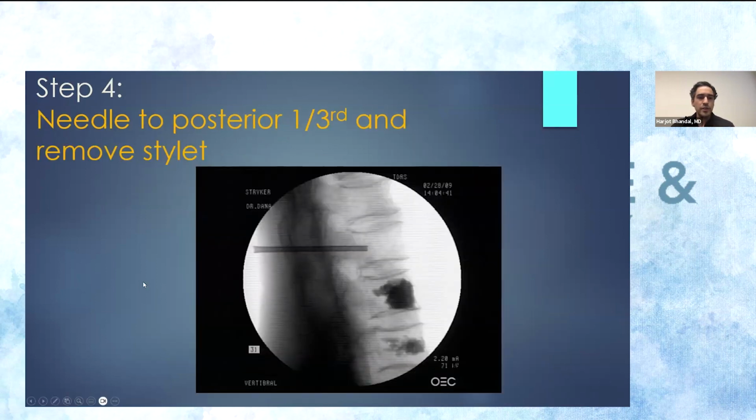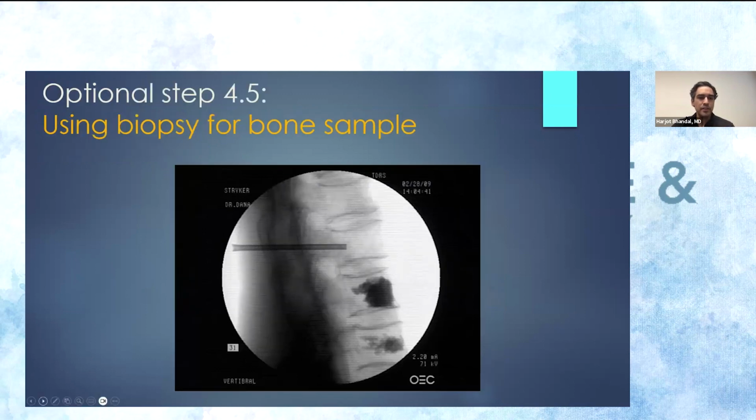So here, we've inserted our needle. We're in that nice area, the posterior third of the vertebral body. At this point, you can remove the stylet. Then here you have that optional part that Dr. Delaney mentioned in his part of the talk, where you can do a biopsy of the bone to check and see if this fracture was pathological or not.